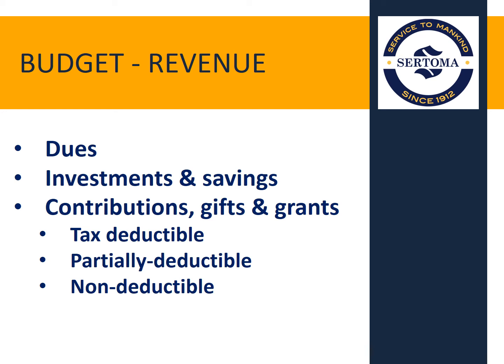Finally, you have revenue received through fundraising, direct gifts, and grants. These contributions may or may not be tax deductible to the donor, so it's important that clubs legally and appropriately track and report fundraiser revenue. Charitable gifts may be wholly, partially, or non-deductible. Gifts of cash or other items can be eligible if the donors do not receive any service or item of value, meaning $8 or less, in return.